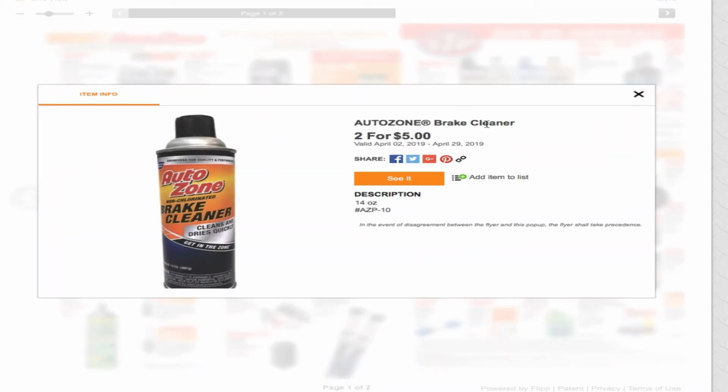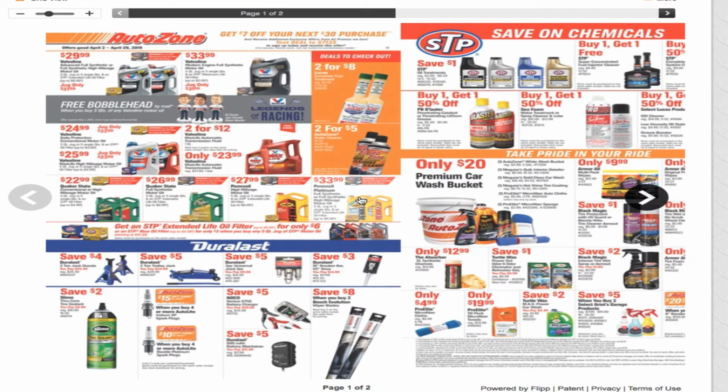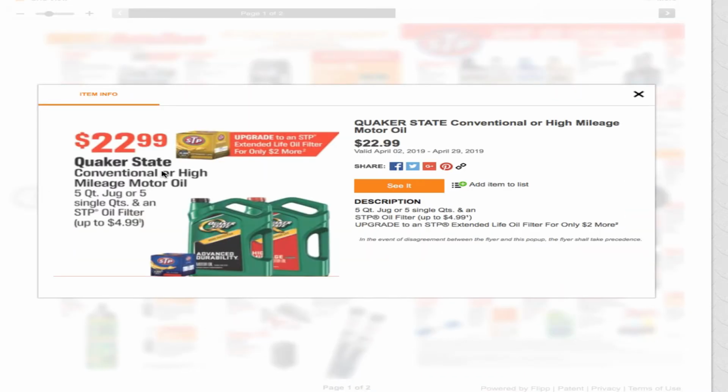You got the AutoZone Brake Cleaner for 2 for $5. Yeah, every time I'm doing a brake job or something, I always get 2 cans of these anyway, so it's a good thing they have them on sale. Quaker State Conventional High Mileage, $22.99.